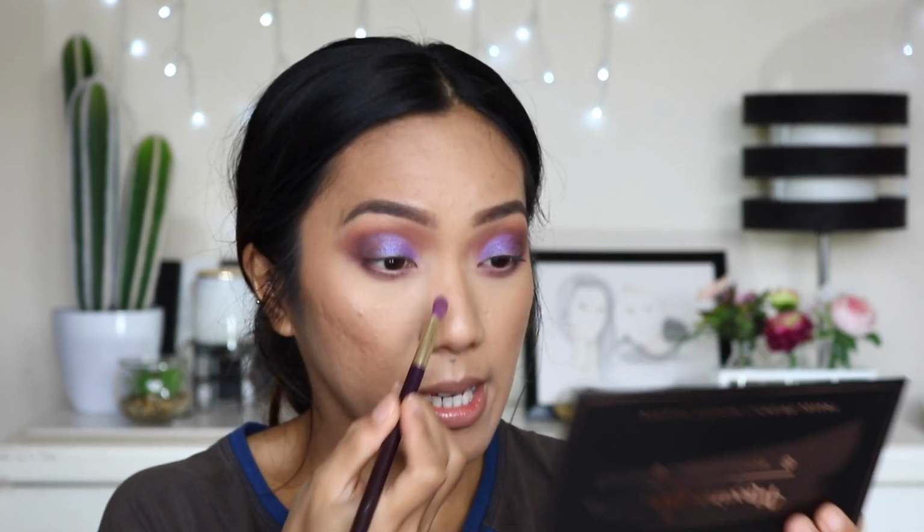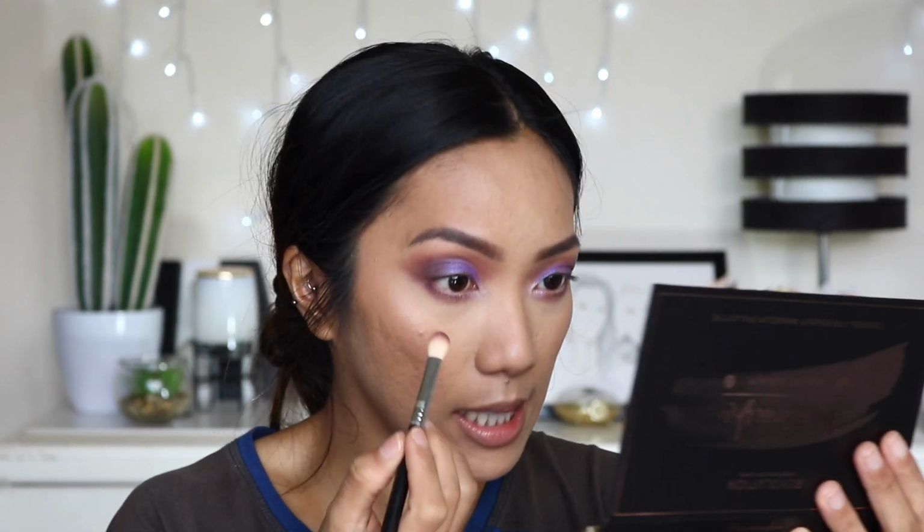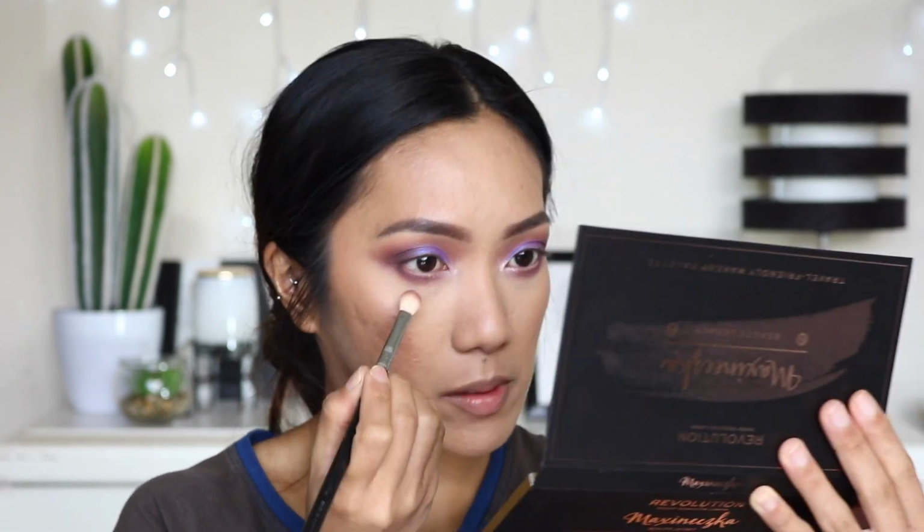So for the inner part of the eyes, I am going to pick up Crystal and apply that. This brush is terrible, so I'm going to use the same brush that we picked up before. And I'm going to use a little bit of Copper and just put that just here. Use Petal once again to blend. And I'll just quickly finish off my eyes off camera and I'll come back to share with you guys my final thoughts about the eyeshadow palette.